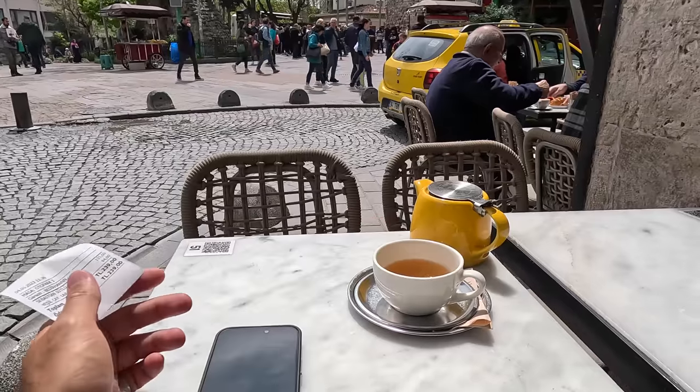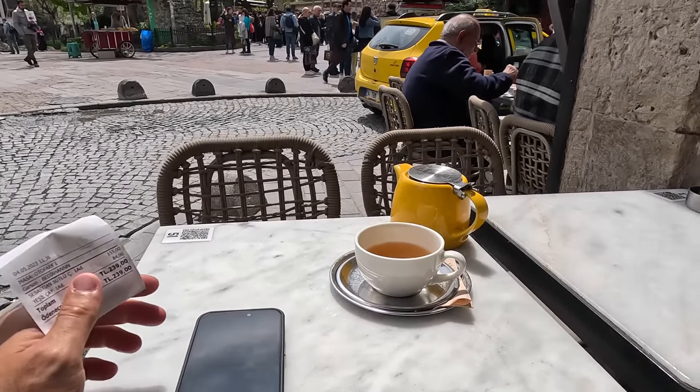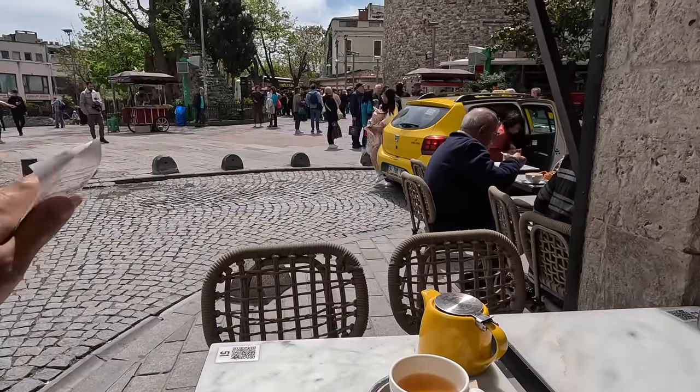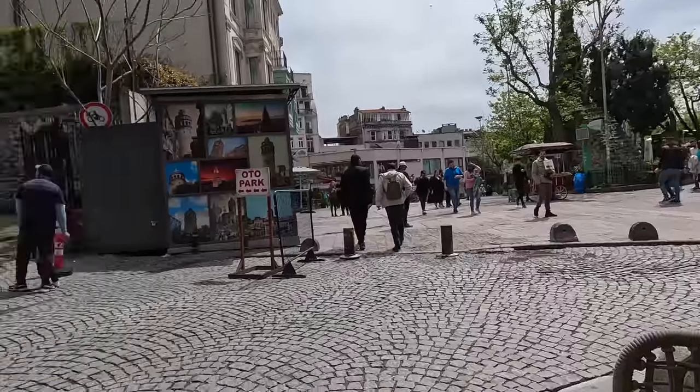All right, our cake is done. I'm still drinking my tea, which is great. The sun is shining slowly. It's getting more and more busy here. More cars are arriving, more taxis.